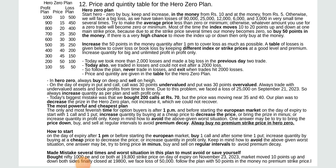Or before starting the European market, buy one call and after some time one put, to increase quantity by buying at a cheap price and decrease the price, or increase quantity in profit only. Keep in mind how to avoid the above given worst situation.